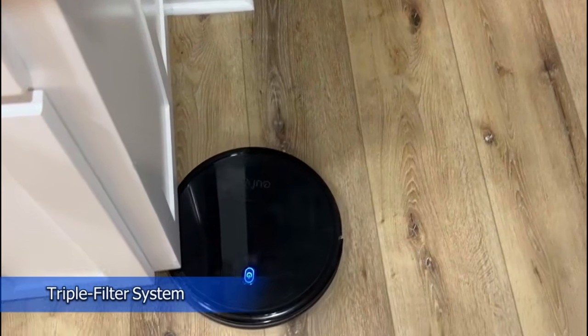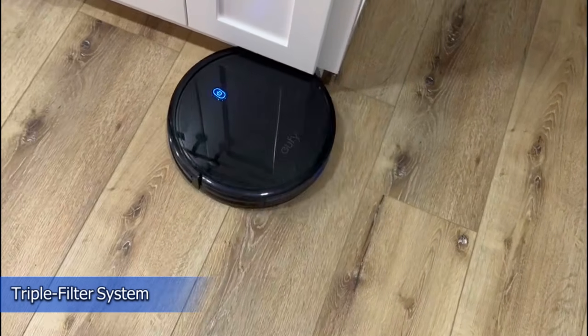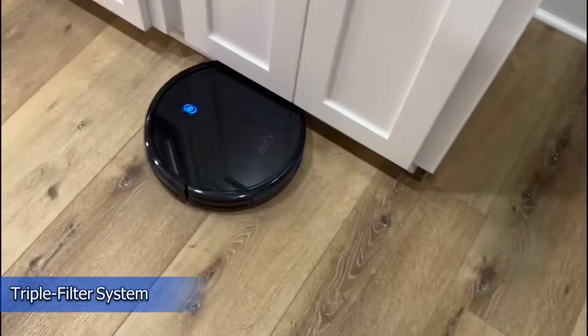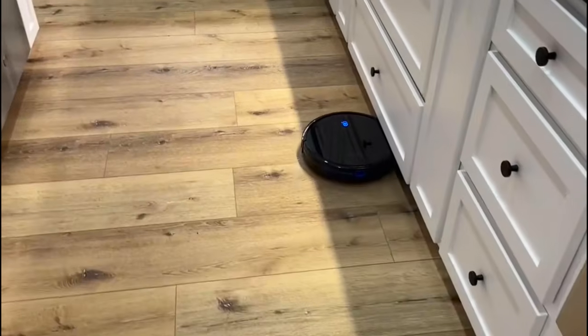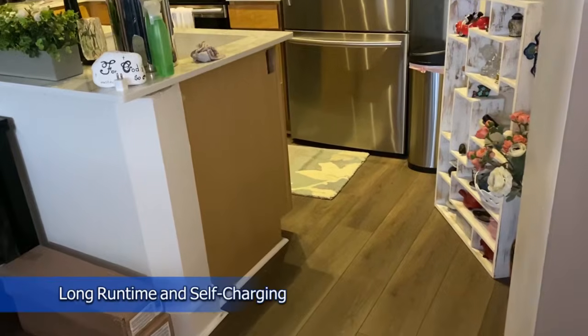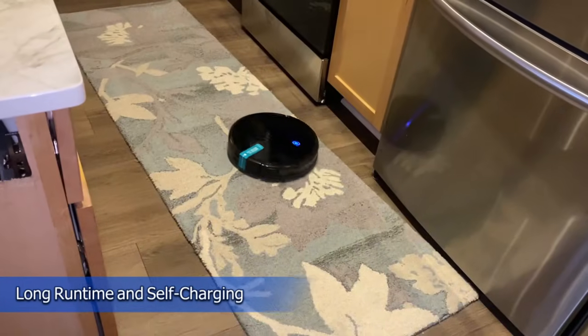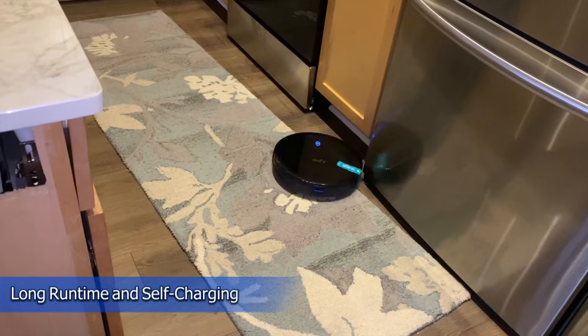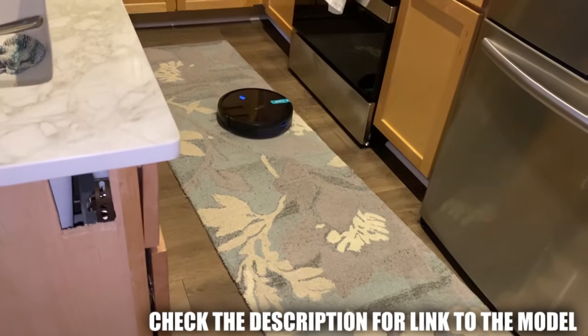It ensures a deep clean by combining dual-layer filters with a high-performance filter, trapping fine dust and allergens effectively. It provides up to 100 minutes of cleaning per charge and automatically returns to its dock to recharge, ensuring consistent performance.